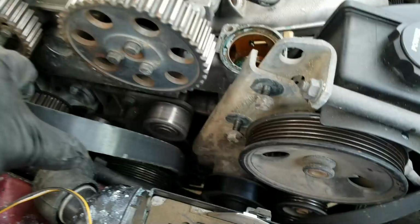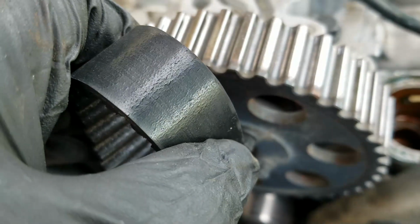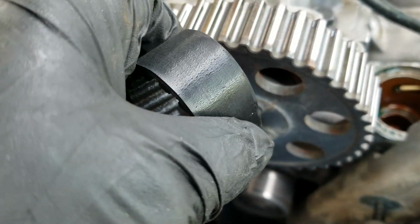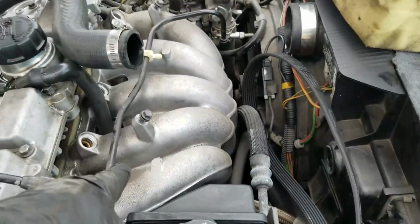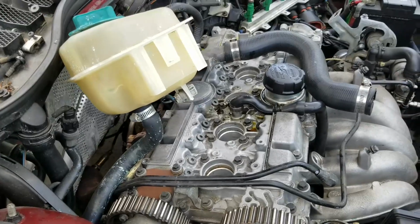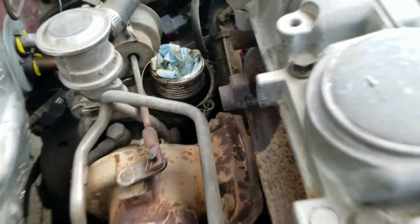What a mess. Got the belt loose. As you can see, it has a lot of cracking in it. So in this situation, you just replace it. So I'm gonna go ahead and replace it. And I got the intake ready to lift off. Then I'll get the exhaust bolts out. I think I'm gonna take a lunch break. Got that tube off. Gonna take a lunch break.